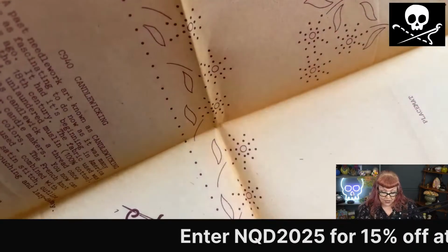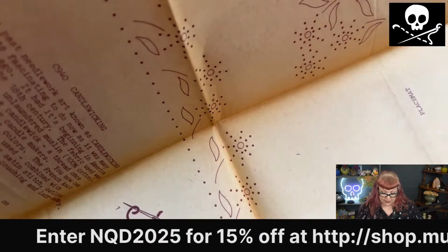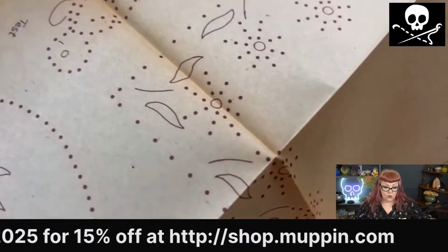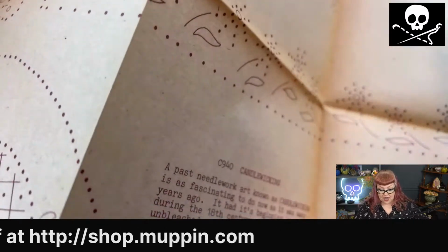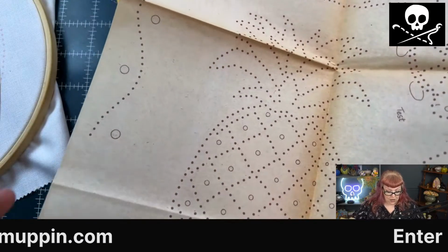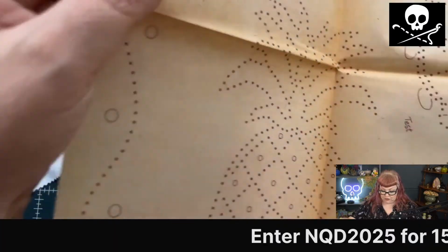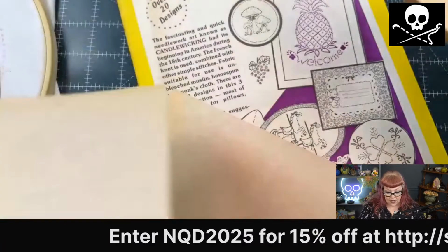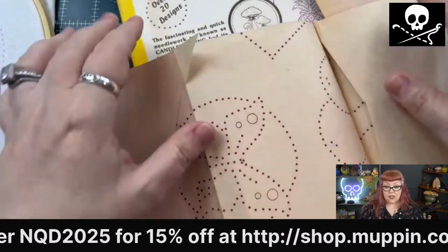Now, here's how to do a table, not a table runner, what do we call it? A placemat. Okay, so there's placemats, there's napkins, there's this pineapple, there's a pillowcase edging, there's all kinds of cute stuff on here. It doesn't even show all of that in this. As you can see, I've cut one out.